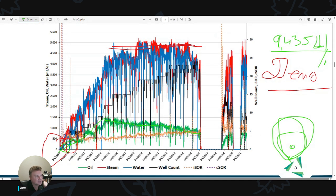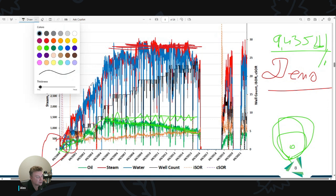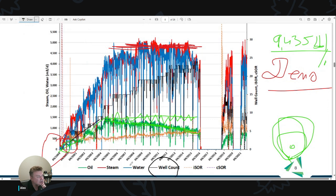But it seems like they did not really sustain that. So the legacy owner of this asset, whoever it was, didn't really sustain that typical SAGD oil rate, but they did have continuous steam injection. The production did not respond to it, which is intriguing. Wow, this is very interesting. And then you see an increase in well count, maybe plateauing here. I think the well count is down a little bit here, or maybe it's up. Actually, I can pull the data and look.